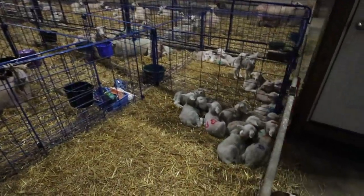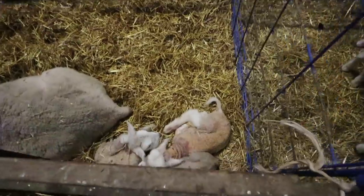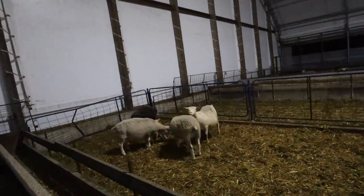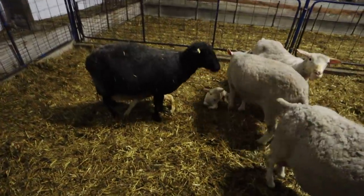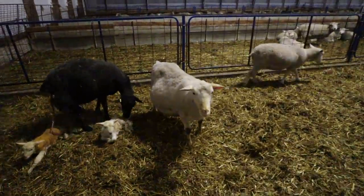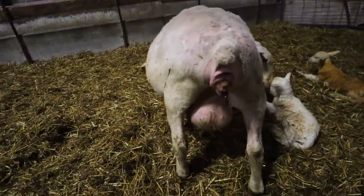Morning, guys. It's Saturday, day 6 of lambing. Yesterday there were no lambs. So what's up, ewes? Come on. Two mamas, two babies. This is Carissa's favorite ewe. Hi, sweetie. Did you have a baby? Or are you stealing? You have a baby coming out. Just have your own baby. Mama.